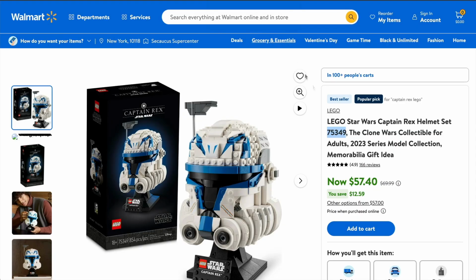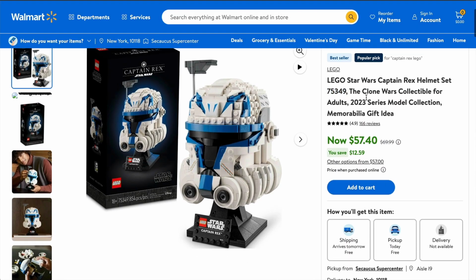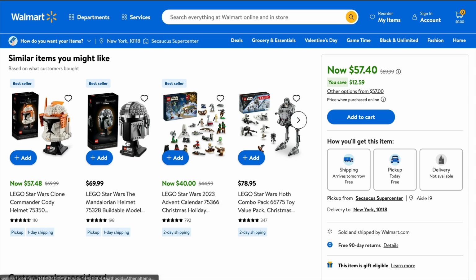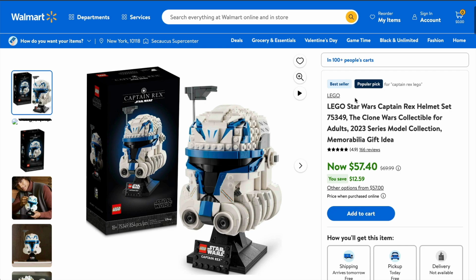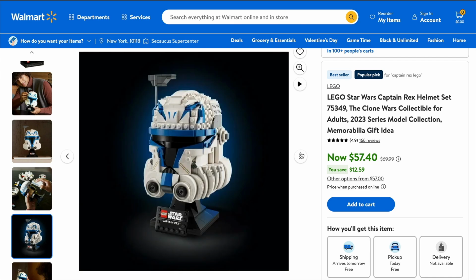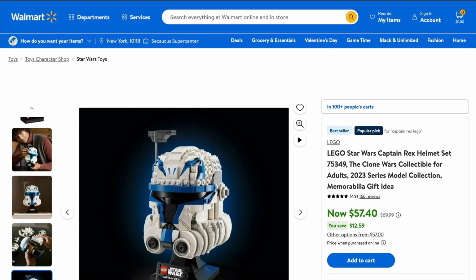Then if we head on over to Walmart, they have now got a saving off of Captain Rex's helmet. Over the past couple of weeks we've been seeing discounts off of other LEGO helmets. There was one off of the Mandalorian, which has now gone back up, and they've still got the one on Commander Cody. But we now have Captain Rex as well, so that is obviously welcome if you're wanting to round out your helmet collection. And of course, why wouldn't you? This was a very good series. Be interesting to see what LEGO replaces them with.